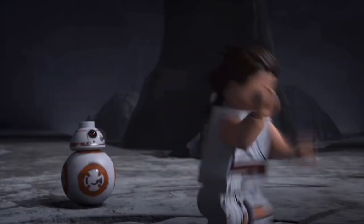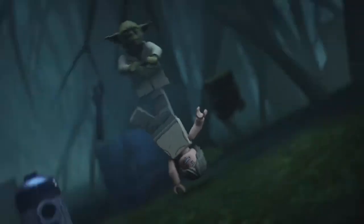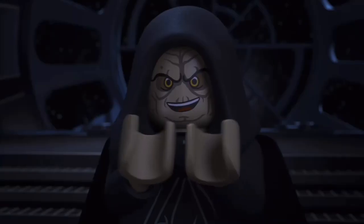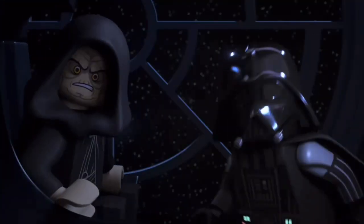I think my favorite was when I was analyzing this, I saw the really weird extended arms while Darth Vader and Rey were fighting. And that was also a pretty funny one.